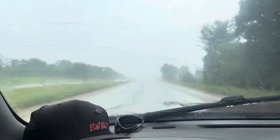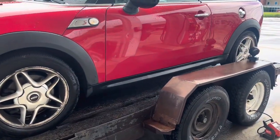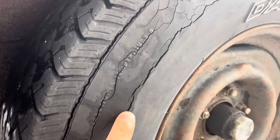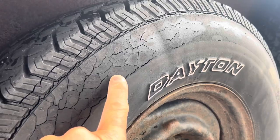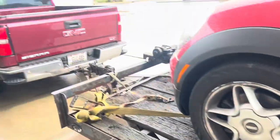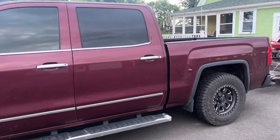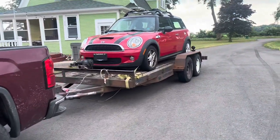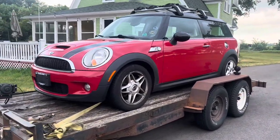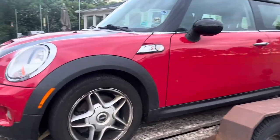On the way back, it's raining again. Pretty much a full day of rain here. Well, the car's looking nice, but my tires aren't. Look at the weather checking going on here. Not good, but I've got a spare in the back of the truck just in case. All right, just rolled in the driveway here. I've been gone about 9 hours total. That was 4 hours each way, and got it home, no problems, no issues at all.